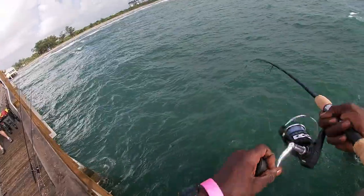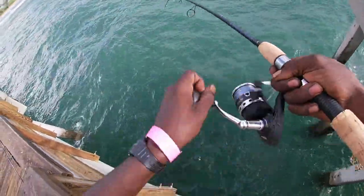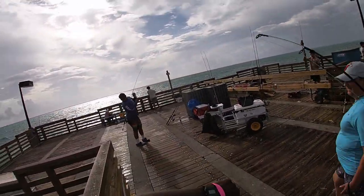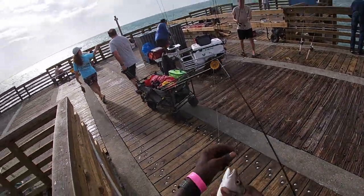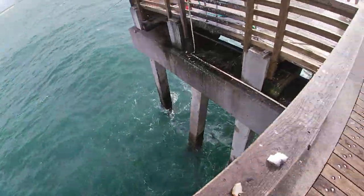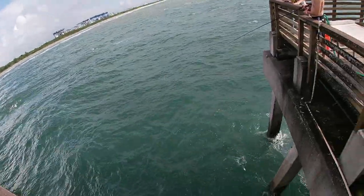There he is. Make sure he got them glued. Yeah. He's 9 and a half though. A little bit small. Probably 10 on the dot if that. Later, buddy. Later, pal. GoPro, stop recording.